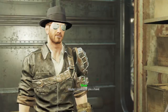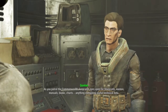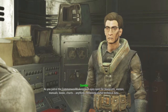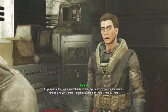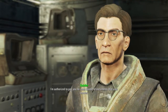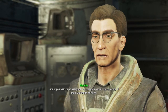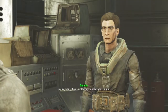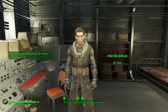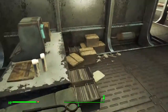If it contains any type of useful data, we need to get our hands on it. Maybe I can lend you a hand. That would be splendid. As you patrol the Commonwealth, keep your eyes open for blueprints, memos, manuals, books, charts. Anything containing useful technical data. I'm authorized to pay you for each bundle of documents that you recover. And if you wish to be assigned to a research patrol, I have plenty of them waiting to be filled. In any event, it was a pleasure to meet you, Knight. I never liked having squires aboard a warship, but Maxson thinks they need to train under fire.